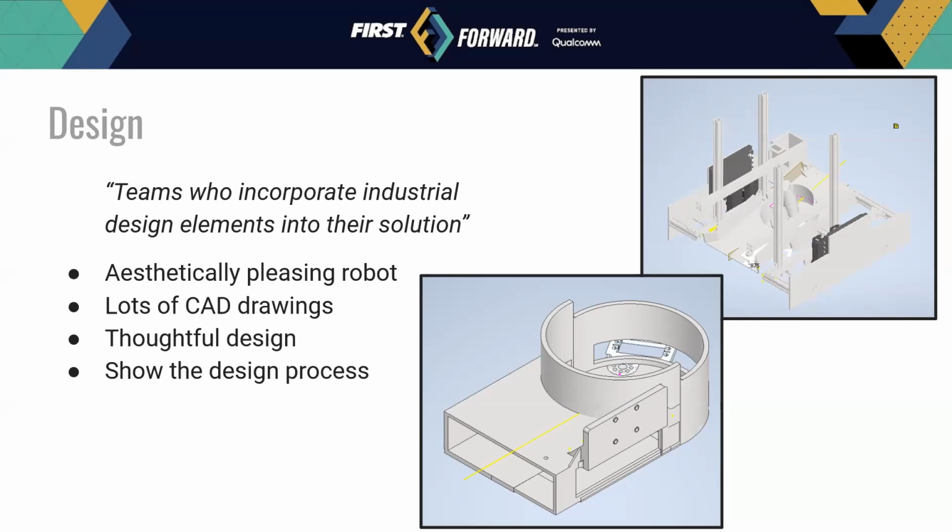But one thing they like the most is CAD drawings, not napkin drawings, but full-on CAD drawings or CAD pictures, like those pictures to the right you see. Then they want to see thought go into those CAD drawings and designs, and they want you to show that process and why you did what you did. Not, oh, we thought this would work and it was our first idea, so we went with it. They want to see you thinking through and trying all the different possibilities until you came to the design that your robot is now.